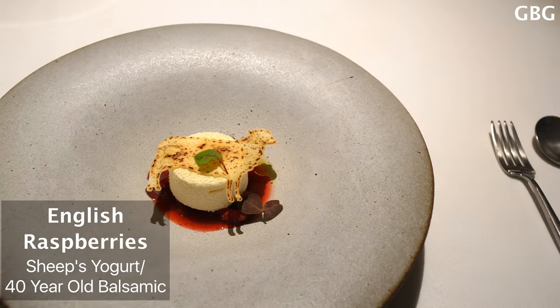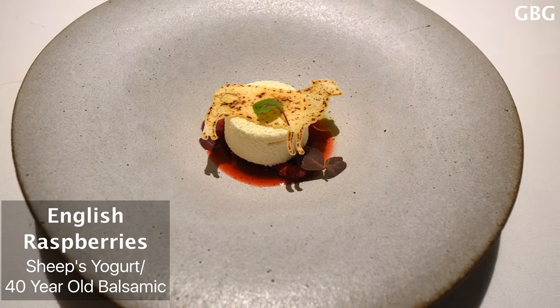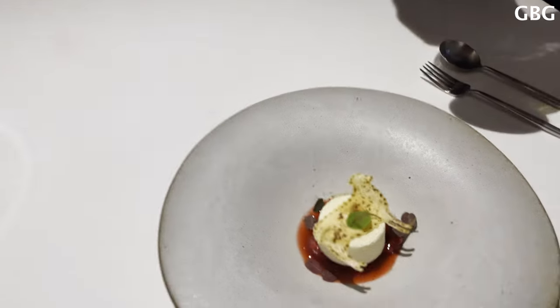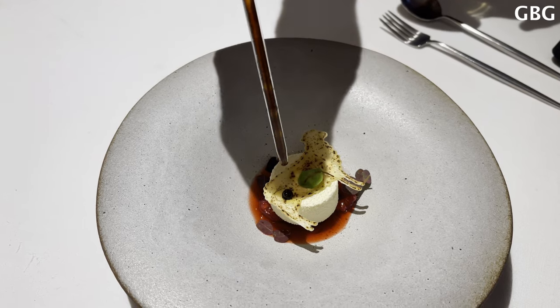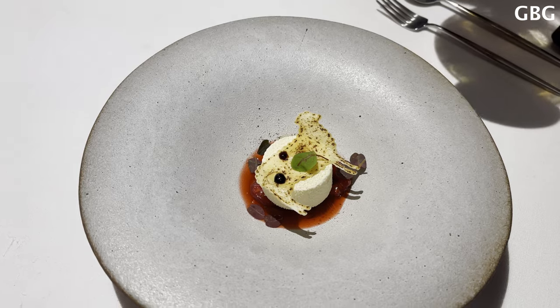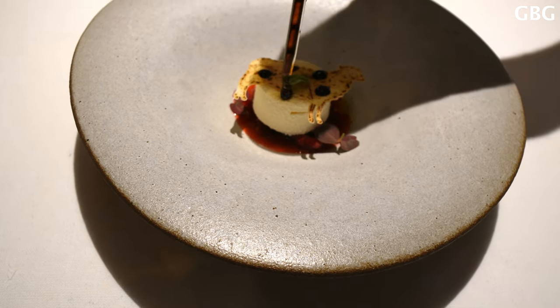Here we come with our final course of today. So we have a bit of a sheep yogurt ice cream, hence why we have some sheep on top of it. Together with this, we have a bit of a raspberry consomme and also a bit of raspberries as well. And then I'm going to finish off with a bit of balsamic, which is actually 40 years old. So it has naturally reduced itself down to really intense and powerful flavors. Hence giving just a few small drops, as it can overtake everything if you go a bit too far.